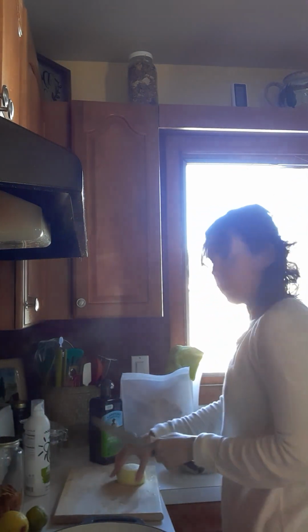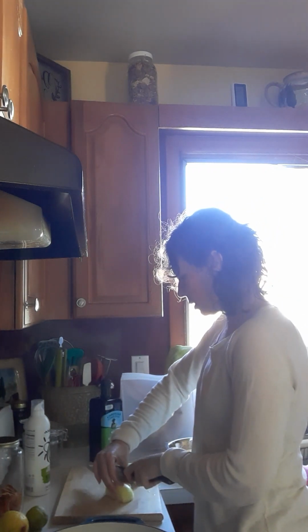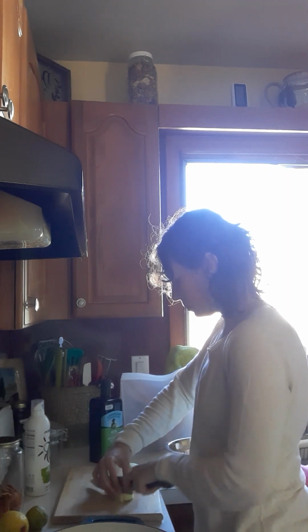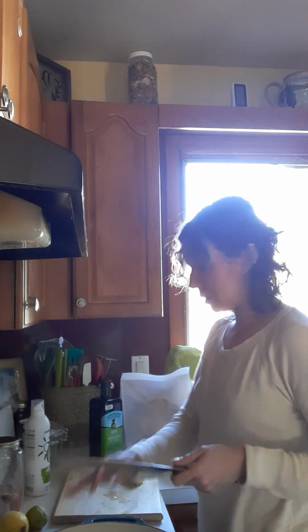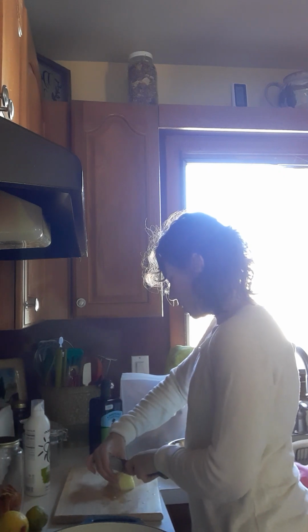So, like I said, I'm gonna make French onion soup. The way I make French onion soup is I caramelize the onions. I also have some mushrooms that I picked up today from Costco. And I do use organic when I can get it, so I got organic mushrooms, button mushrooms.